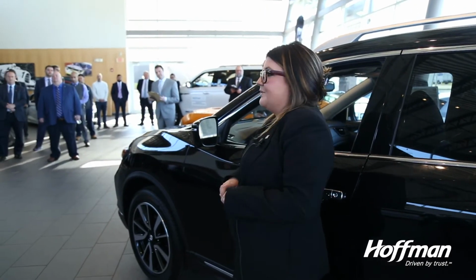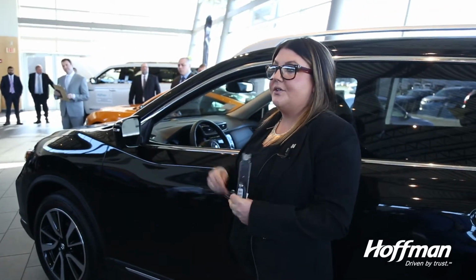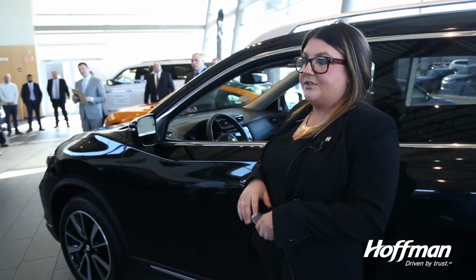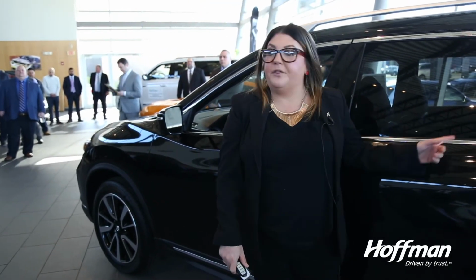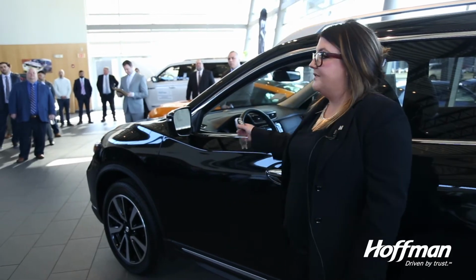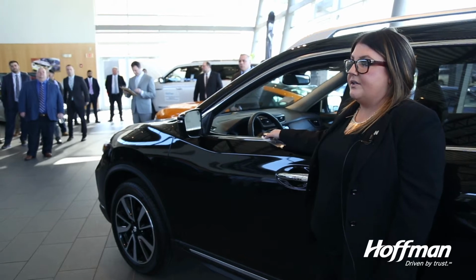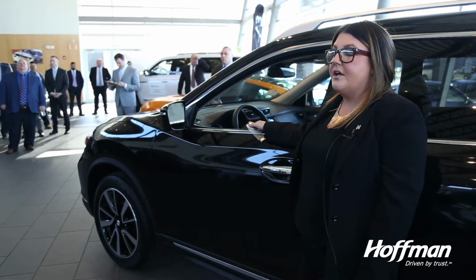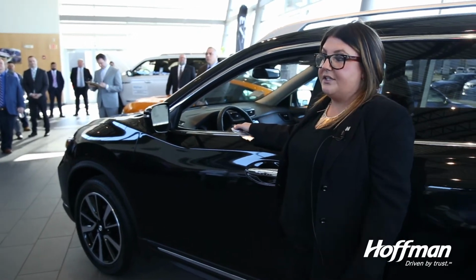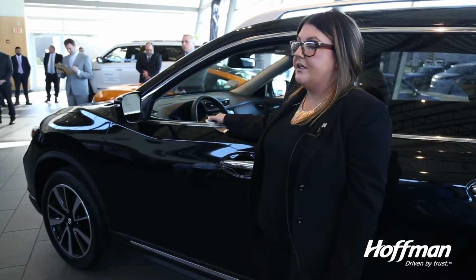There are 3 trim levels with the Rogue: S, SV, SL. Starting with just the S, our family package is available to put in the S model. It will give you a 3rd row, making this vehicle not a 5-seater, but a 7-seater. It's an option. So if you wanted a smaller 4-cylinder crossover SUV that was a 7-seater and you didn't want to go up to the Pathfinder or a 6-cylinder, the Rogue would be a great option for you.